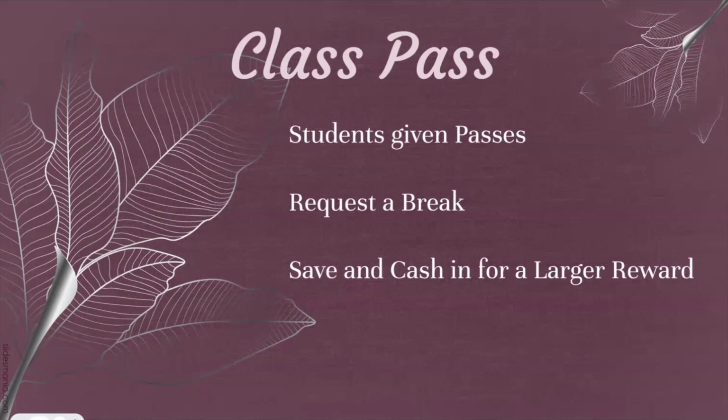So, for example, you have to develop the class pass, what it looks like, with the student. Starting out, you may have to give them a larger number of passes than you do after they start using the intervention successfully. At the start, you may issue six passes, six opportunities for the student to take a break from your classroom and go to an agreed upon place for 2 to 3 minutes. And then after they've decompressed and become more regulated, they can return back to class.